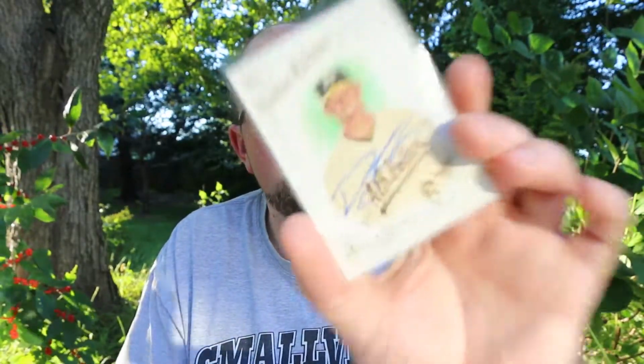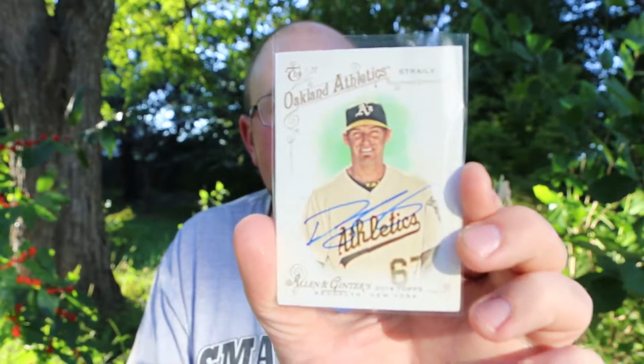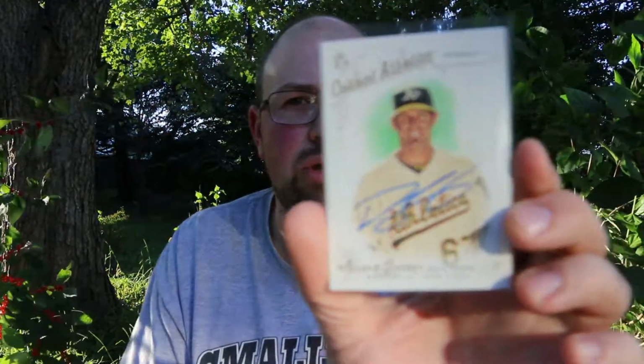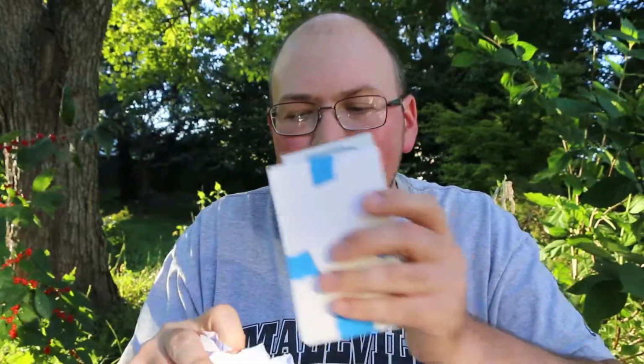And then Dan Straily. He's another guy who's pretty decent TTM. I think this might have been $2, so $3 for the two cards. I mean, if I were to send off for TTMs, it would cost me just as much between postage and all that.